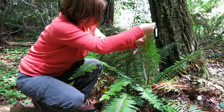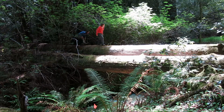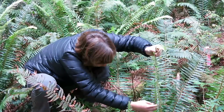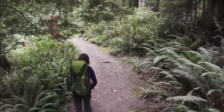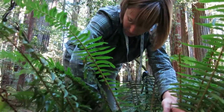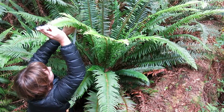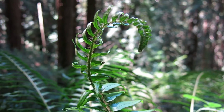Since 2012, we've been tracking the health and vigor of western sword fern in the coast redwood forest across an array of 120 plots. In each of these forest plots, we go in, we count the ferns, and we measure the size of their leaves. Amazingly, these leaves change in size depending on how much rain and fog is coming into the forest.